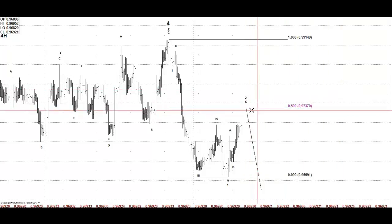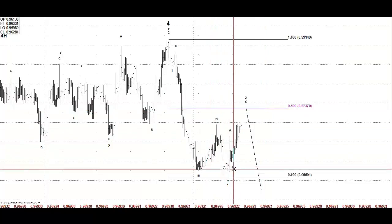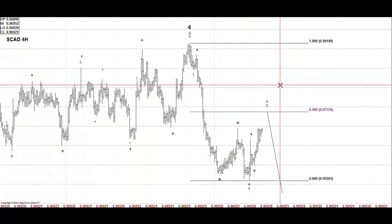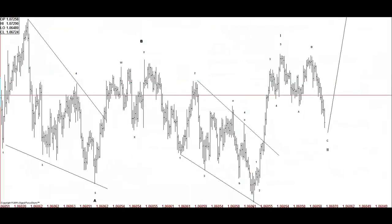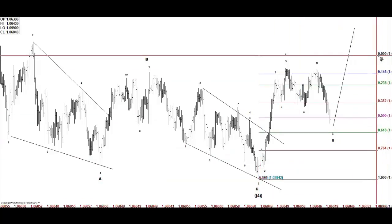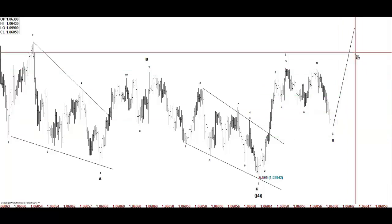So the 97.37 area is going to be huge. Why? Because you've got an ABC, and my system is telling me in the 4 hour that the CAD is about to go down again. Oil is getting close also to the 618. Now let me see what else. This is Aussie. And Aussie, like I've been saying, it looks like Aussie is going to reach for the area around 105.86 or 105.38 in order to turn higher.